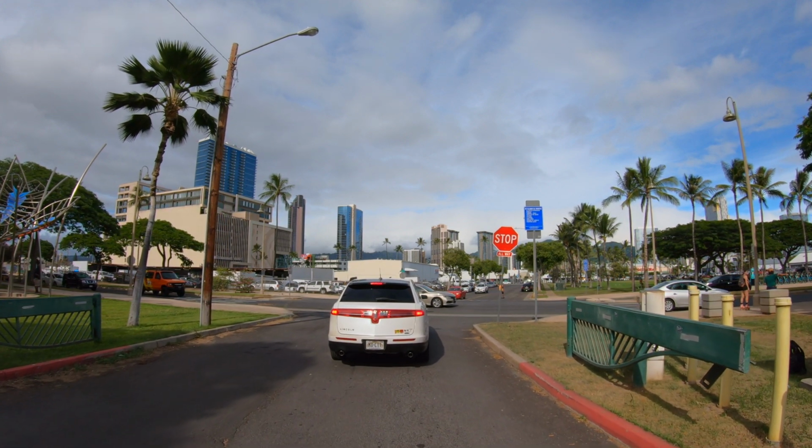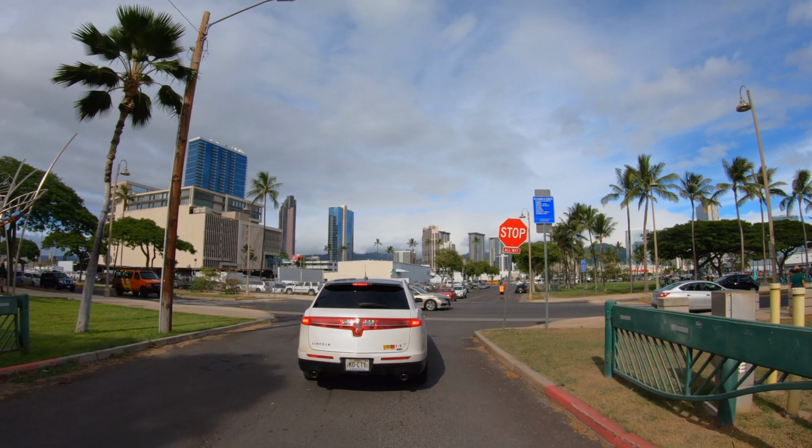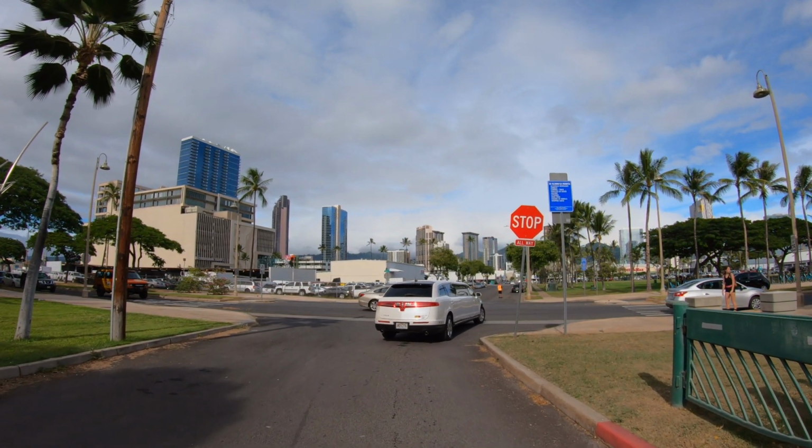Yeah, I don't know what's going on, but they must be filming something right now. They're not letting anybody go through. We just have to get to the other side of this street so we can get back onto Ala Moana Boulevard.